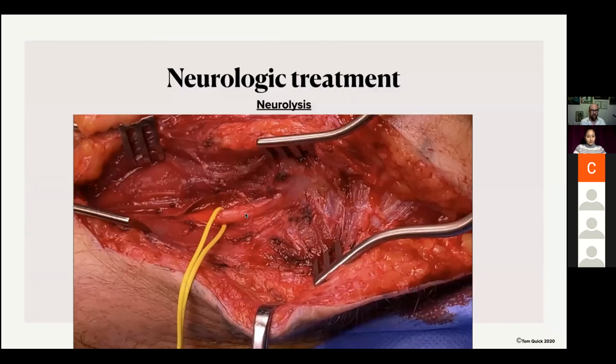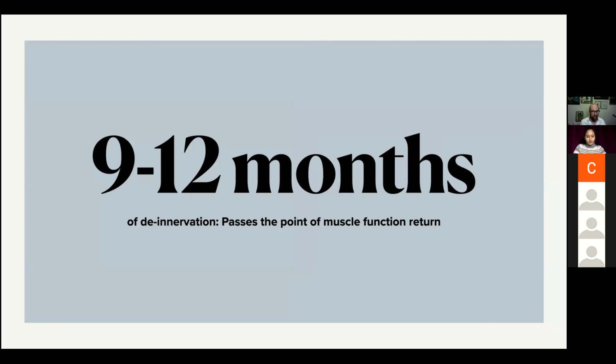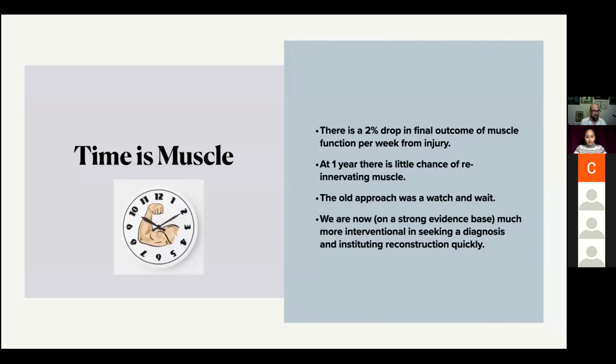I'm going to skip through a bit of this. I'm just going to get to pain. Let me just mention this briefly. If a muscle is de-innervated, you have to get a nerve back to it quickly. At a year, even if I get a nerve to a muscle, it won't control it anymore. So this is the urgency in nerve injury. You can't just watch and wait. You need to know what's going on and do the best thing.